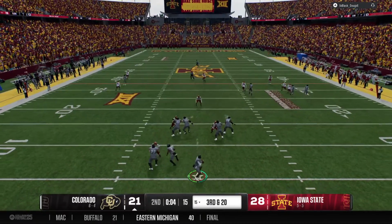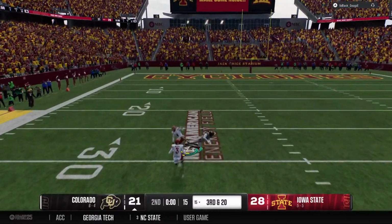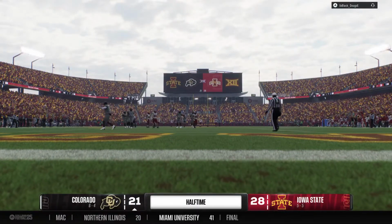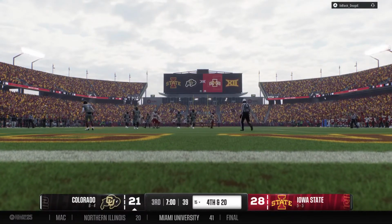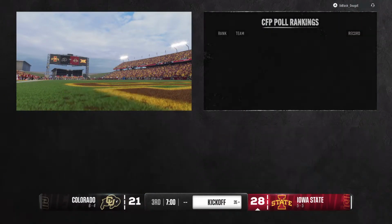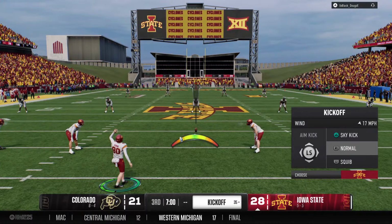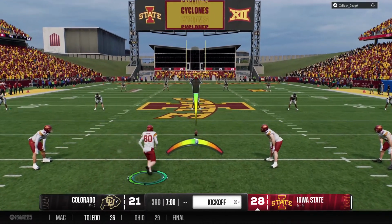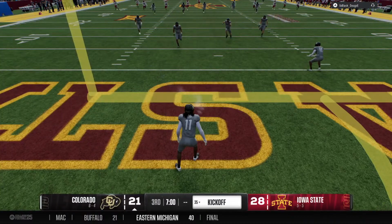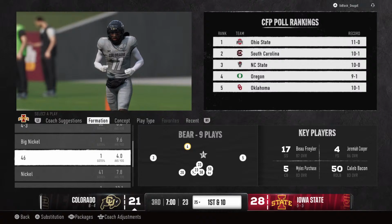On 3rd and long, he's going to have to turn one loose downfield. Incomplete. He took a shot on the final play of the half and couldn't quite find his man. We've played 2 quarters here. Time to go to Kevin Connors in our halftime update. The Cyclones will kick it off to start the second half. No shot at a return. It's out of the end zone, and it'll be a touchback.